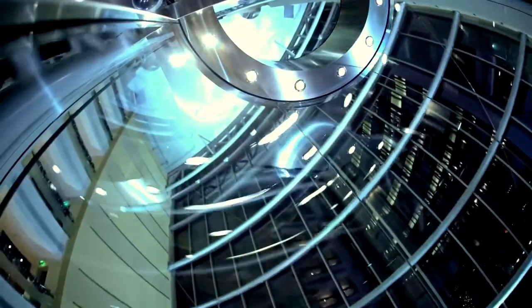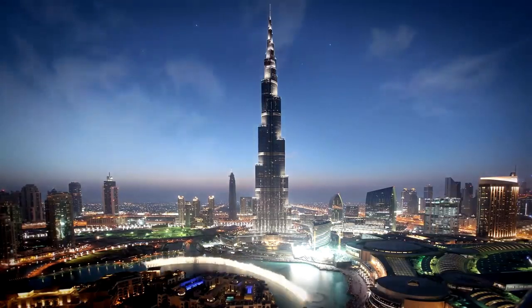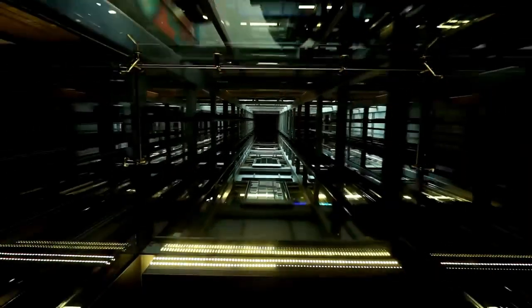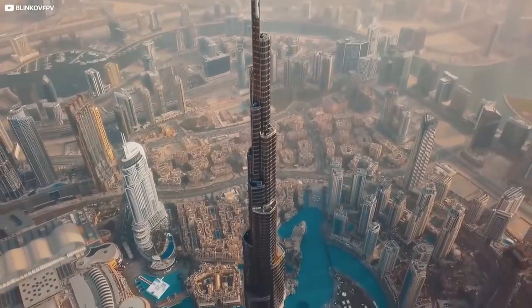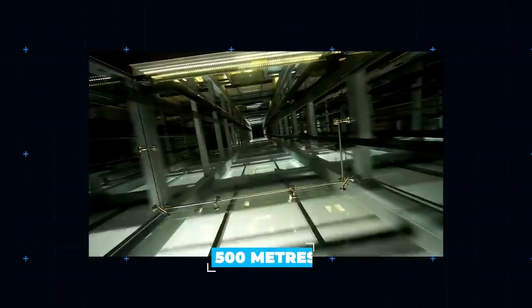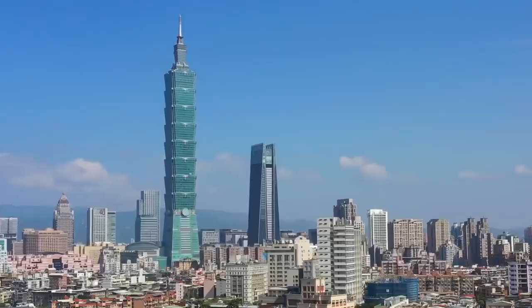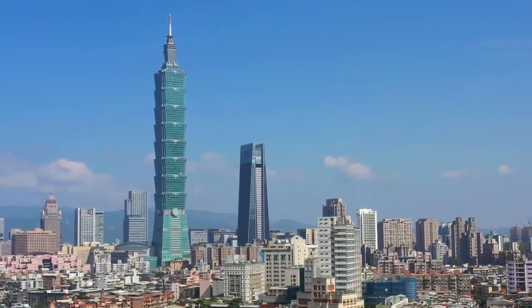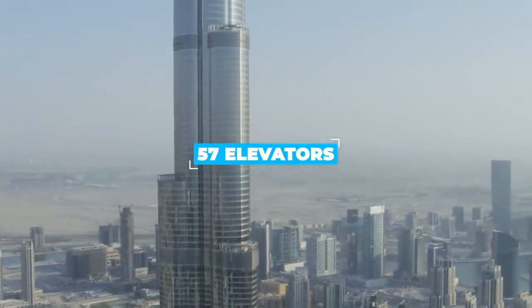Internally, the layout of the elevators is something of a marvel too. The Burj uses 3 main sky floors, which act as hubs for the main elevators, allowing smaller local elevators to feed other floors from these centers. There is no single elevator that runs from top to bottom, but the central service elevator does rise over 500 meters, making it the highest single elevator rise in the world, again topping the former world's tallest building, Taipei 101. There are a massive 57 elevators in total within the Burj Khalifa.